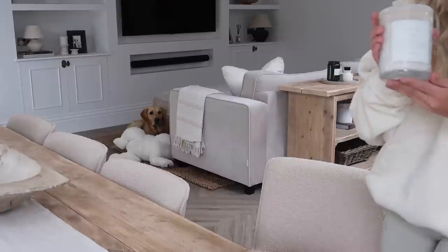Cozy. Do you know what? Before we get into this whole part, oh look, even Barney's getting cozy. I'm gonna light a candle. Not just any candle, I'm gonna go for an autumn candle. Let me go grab one. We're gonna go for this one.